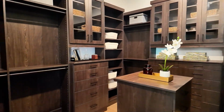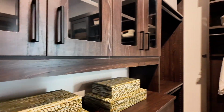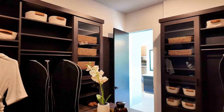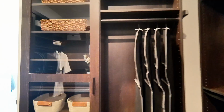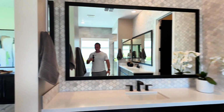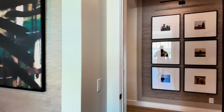So a little bit heavy with storage in here. Now, I don't know exactly what is standard, what isn't. My guess is this closet is definitely an upgrade. And if you're interested in the quick move-ins, you're in that $1 million price point, and you want to see what it is, let me know. Lot sizes are also not your typical small lots, which is a plus, and you'll see that out here. But we're looking at at least 9,000, 10,000 square foot lots, some that are a little larger.